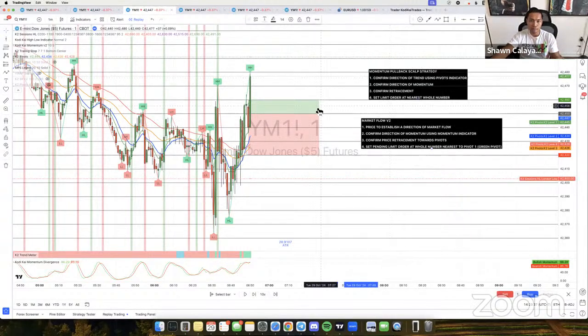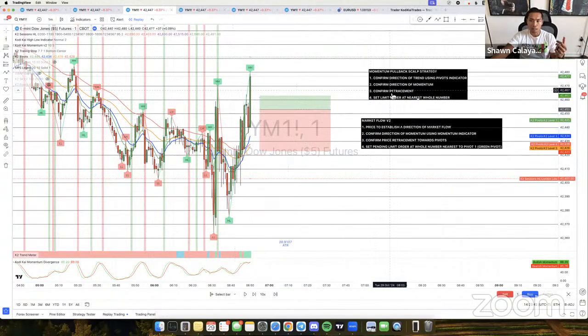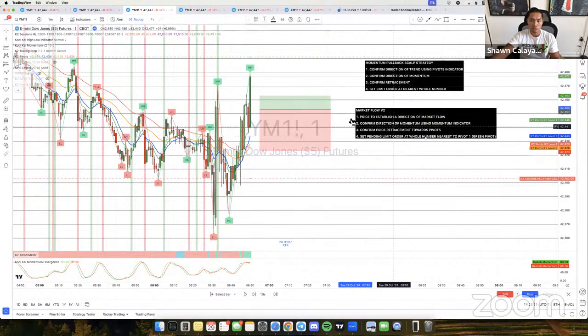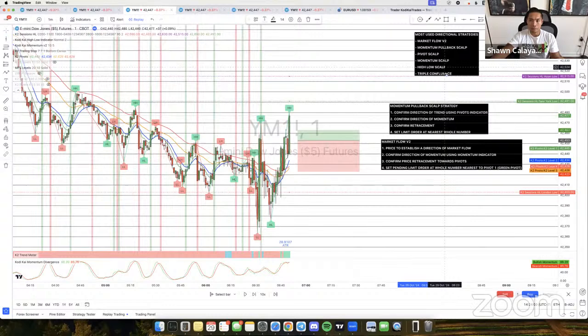With the momentum pullback scalp, you would take one entry per momentum. So they kind of have a balance there. Like if you have a buy signal here and there's one momentum pullback scalp, then this strategy would be done for the most part. If you were taking market flow V2s, you can just keep taking them unless you want to take just one per momentum. So that's the main difference between these two strategies. Other than that, that's pretty much it.